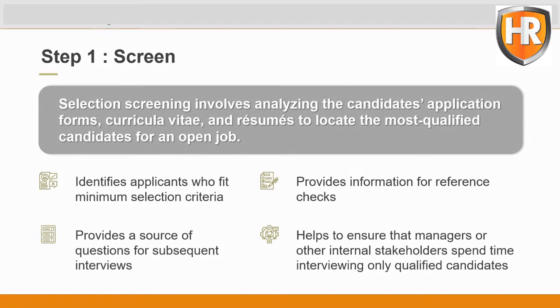Selection screening involves analyzing the candidate's application forms, resumes, and curricula vitae to locate the most qualified candidates for an open job. This is usually less than 20 minutes. It's usually conducted by HR, and it's useful for a high volume of applicants because it identifies applicants who fit a minimum selection criteria, provides information for reference checks, provides a source of questions for subsequent interviews, and helps to ensure that managers or other internal stakeholders spend time interviewing only qualified candidates.